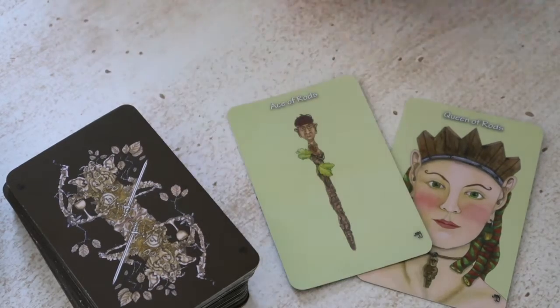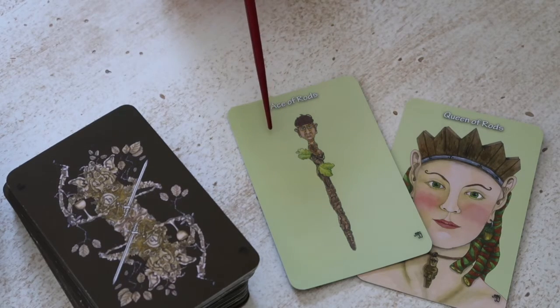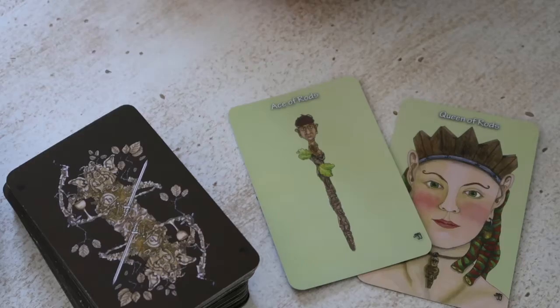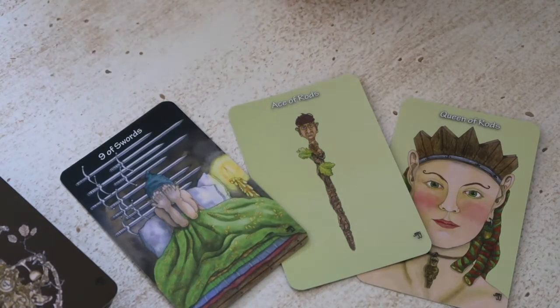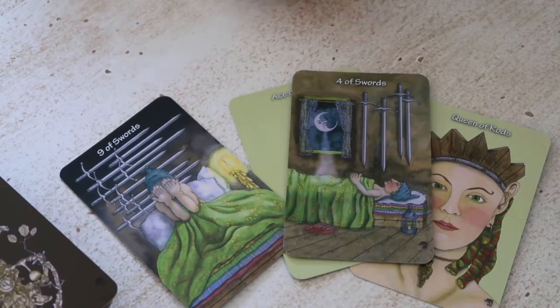The aces, so we're in the suit of rods here, the suit of wands. The background color is plain, just like the court cards. So you get a really, really different look from the aces and the court cards to the minors. So the minors are fully illustrated, and I love the swords in this deck. So there is your 9 of Swords, which is kind of an evolution from the 4 of Swords. If you look at the 4 of Swords, you can really see the progression here from the 4 to the 9.